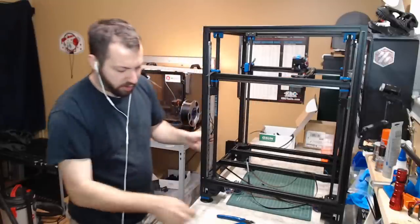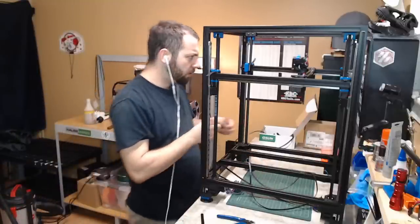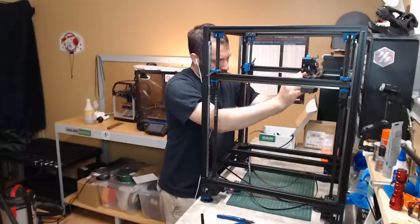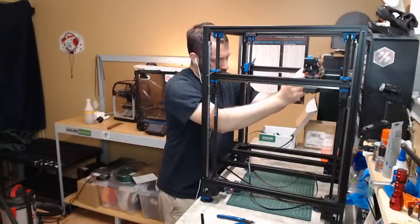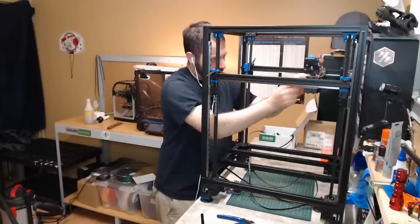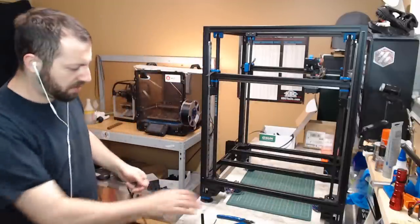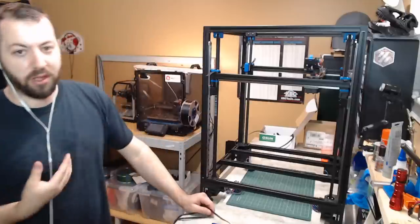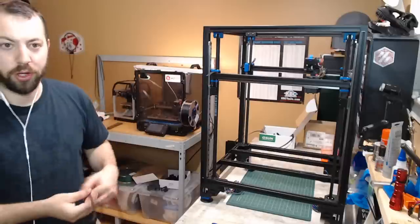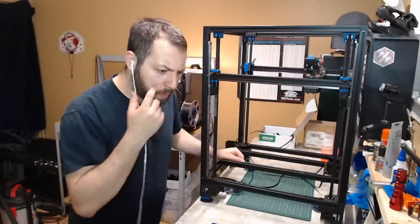Okay. So I'm just sort of pre-installing my nuts right now, just to make it a little bit easier down the line. Okay. Now this part's kind of annoying. I've always done this on the floor, because then you can just walk around the printer instead of having to spin the printer while you're belting it up. But I'm doing it on camera, so I can't really do that.